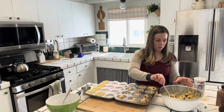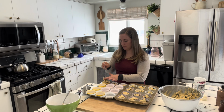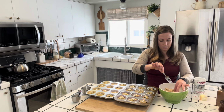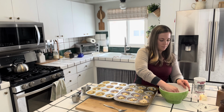And yeah, they were delicious. And then for the crumb topping, I think the recipe says to spoon them over, but I like to grab the crumb topping and crumble it in my hands over the muffins so that it's broken up in every crevice of the top.